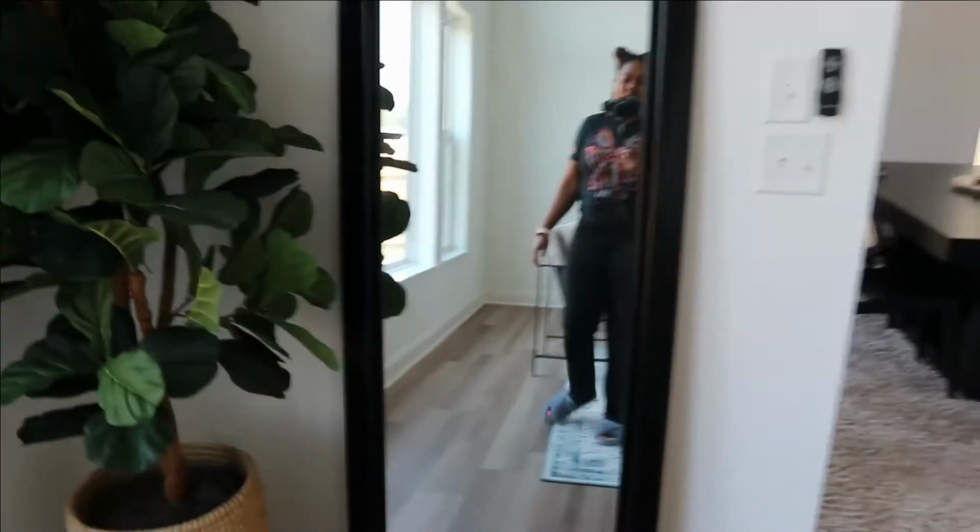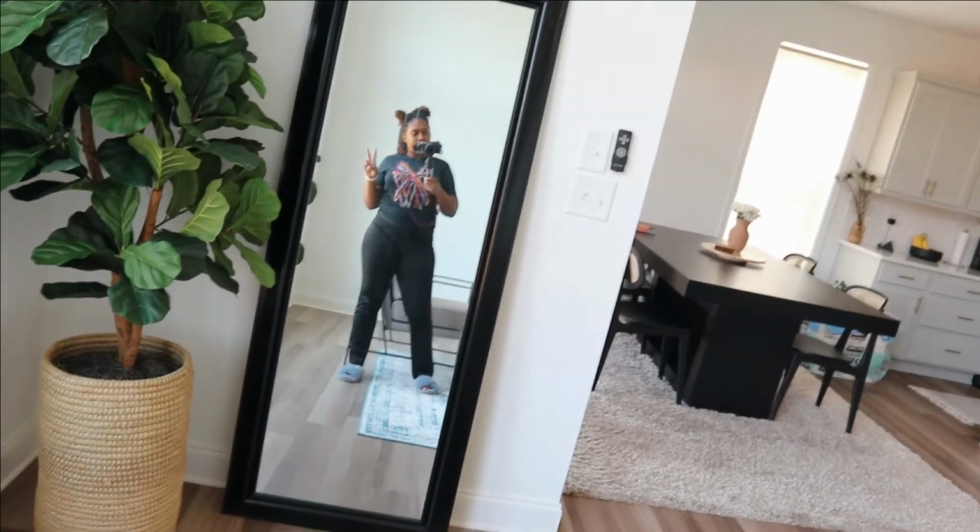And I need to clean this mirror. It's a mess. I had this mirror in the garage for some time because I didn't think I wanted to bring it in the house, but now I'm thinking I'm gonna leave it here.